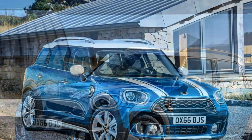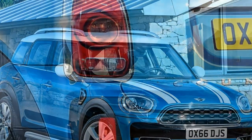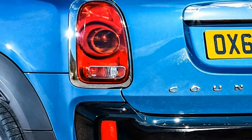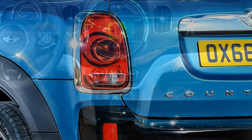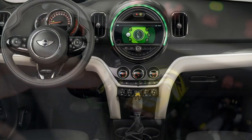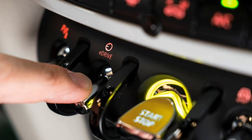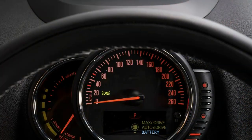On board, most of the symphony of plastics which dominated the first Countryman has been replaced by next-generation Mini fittings, for example the latest center console and speedometer, now housing a range of 6.5 or 8.8-inch multi-information screens, the latter presenting touch-screen capability.